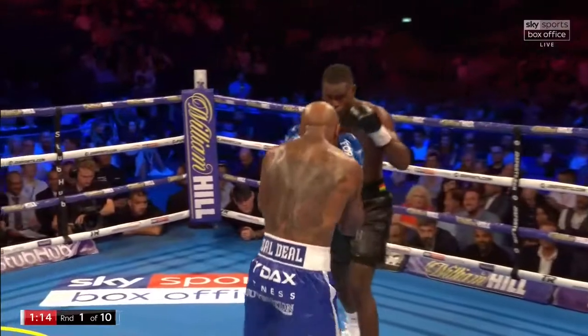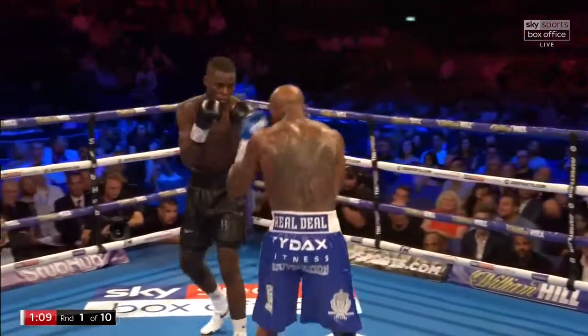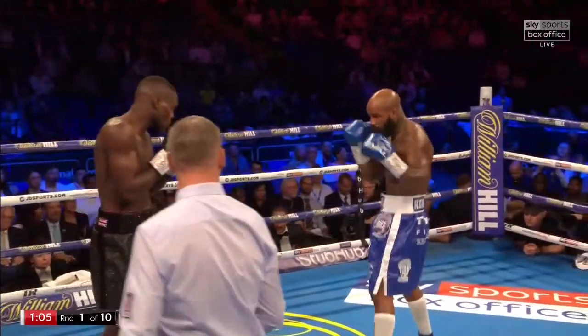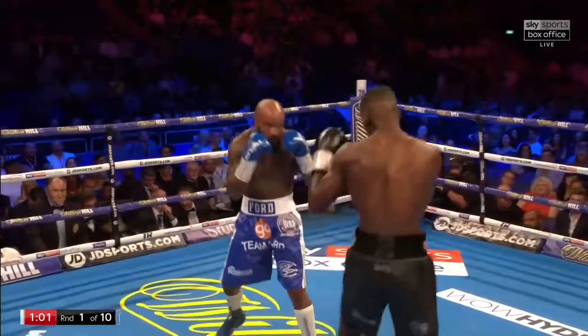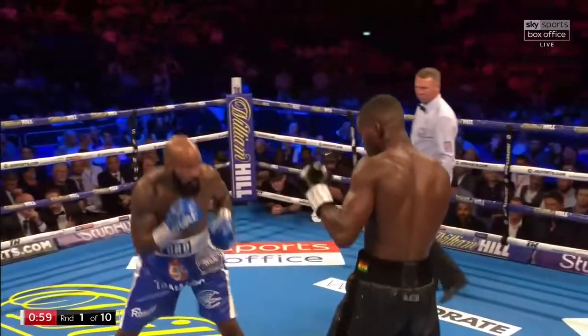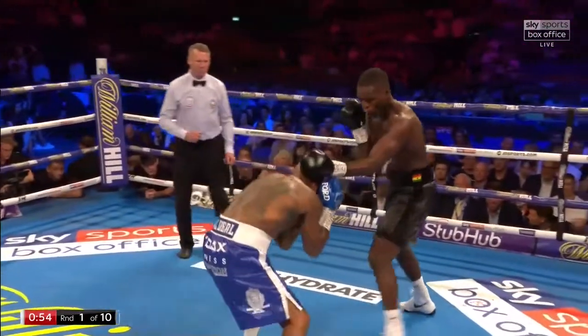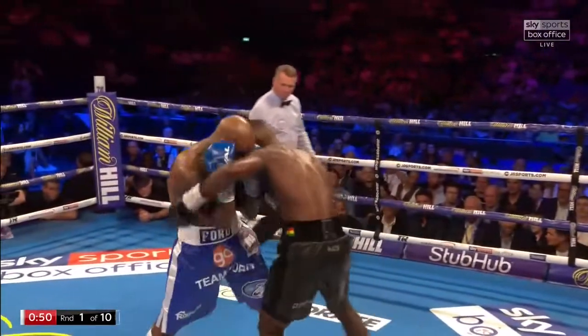Just trying to squeeze that left hook in behind the glove, but as you said, Matt, he's keeping things tight here, Ford. Leaping into a left hand of his own, didn't quite reach, but showing a little bit of ambition there. Good right to the body from Buatsi. Buatsi just taking his time, having a look, throwing a few feints, seeing what Ford gives him, keeping him busy with the jab.